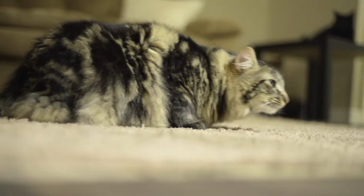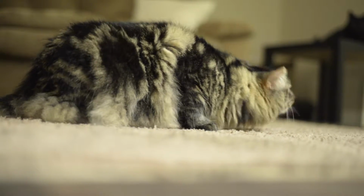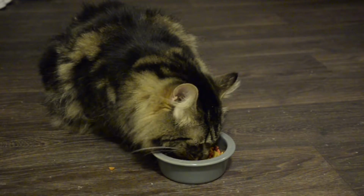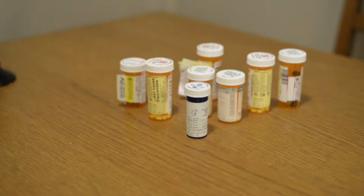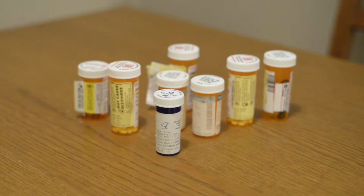When Steve has an asthma attack, he has shallow, rapid breathing. It sounds like he is coughing. Although there is no cure for feline asthma, it is treated like human asthma. A veterinarian will prescribe a corticosteroid. This can come in a tablet, injection, or inhaler.